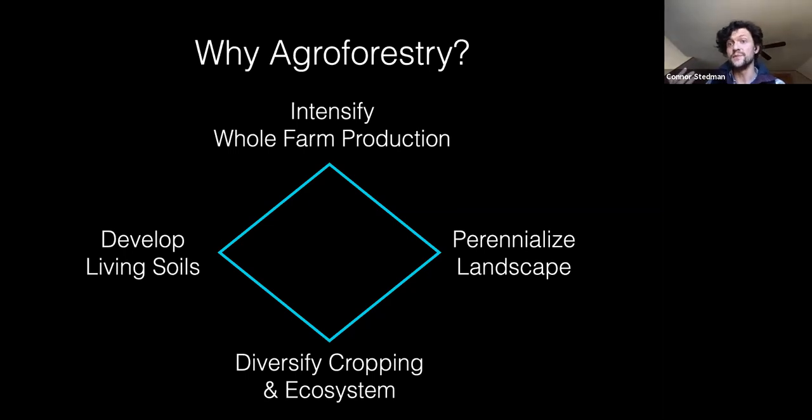But also, people are often using just tools of diversification. How do we diversify in species? How do we diversify in height? How do we diversify in seasons and times of year? And how do we continue to move away from monocultures and still have the farm work? And then this perennializing of the landscape, this perennializing of the cleaned up and simplified agricultural landscape. So these are some of the underlying motivations for why people might consider agroforestry.